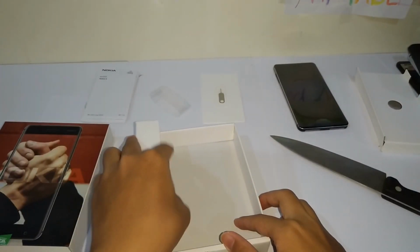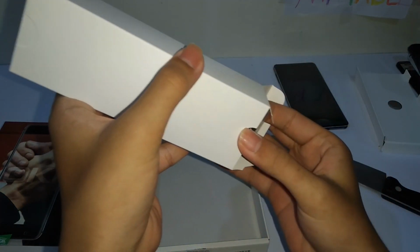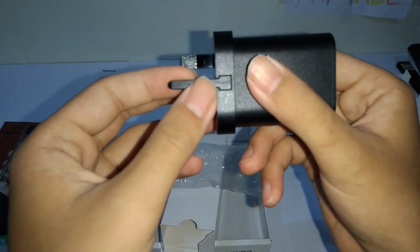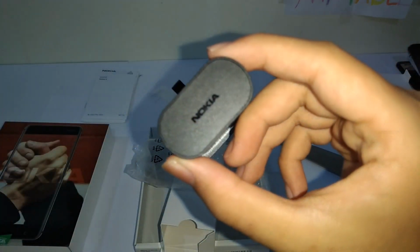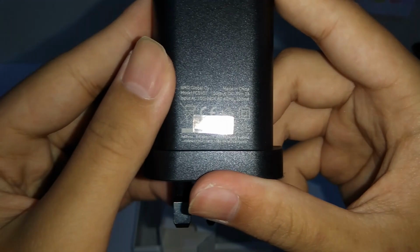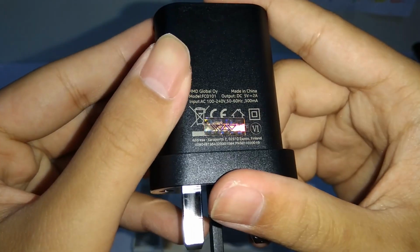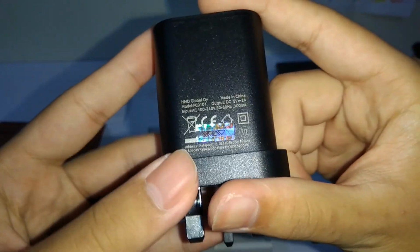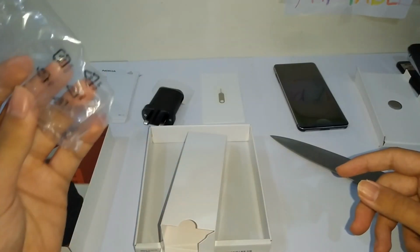So instructions manual on the side, you have this box, and this contains a charger. So let's get that out. Charger is wrapped in plastic, and charger is a UK charger, still has its sealing and everything, and there's this sliding out prong and Nokia branding over here. And on the back, if you can see clearly, output is 5 volts at 2 amps. So this is a 10 watt charger. Not too fast, but not too slow either. So that's the charger.